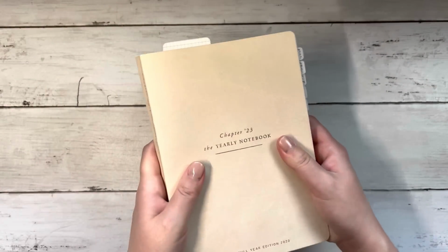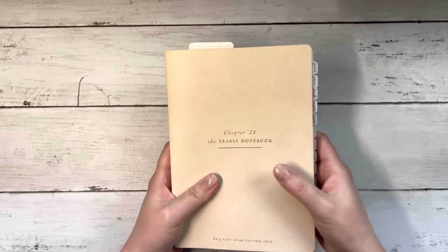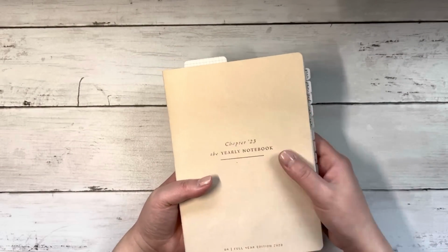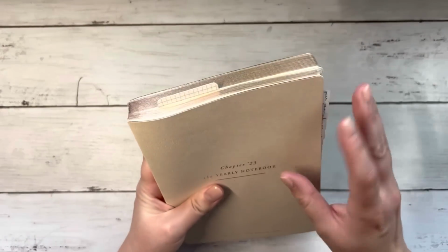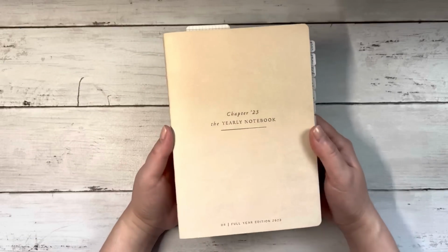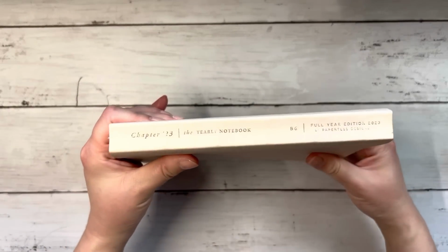So from my understanding, this is the first year that Tess has released any planners, and I didn't hear about it in 2022. So I am late to the game. She does have detailed videos on the specifics of the planner itself, so I can link that in her shop below because I'll be sharing how I use this, but I don't have all the specific details at hand, like grid size, etc. This is a B6 size. It is the full year, so it is quite thick.